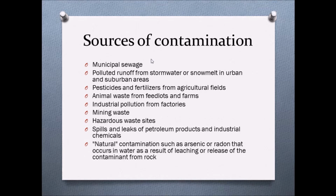The most common sources of contamination are pesticides and fertilizer, animal waste, and industrial pollution, but here is a large list of all the different types. Something to note, mining waste isn't that popular around here, but it is throughout the country.